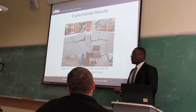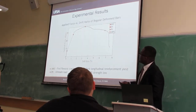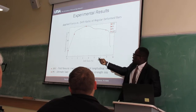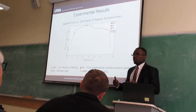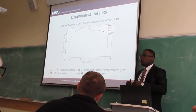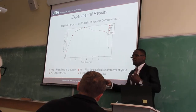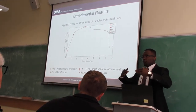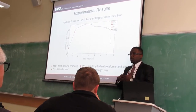And when we look at our regular bars, it's different because the applied load that we were able to apply on these bars was higher, because the regular bars are still flexible, so you're able to extend them to their maximum capacity, compared to the spiral bar where, because of the cold rolling process, the flexibility decreases.